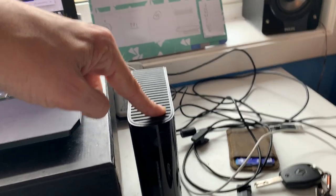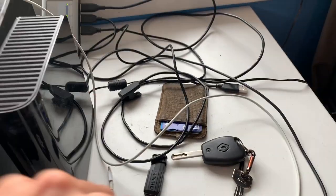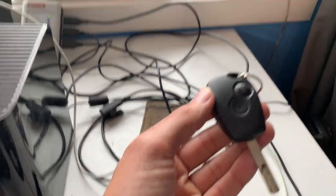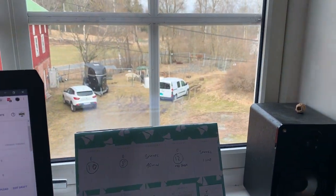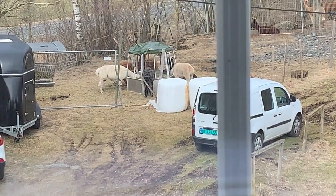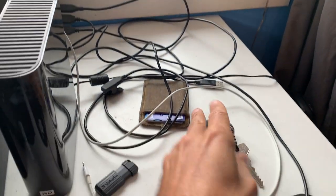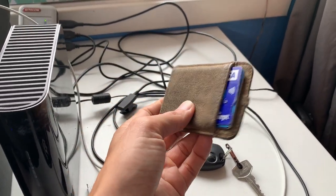Here's a hard drive, USB hub, and here's a little USB key. Here's the keys to the car. The car is out there. Can you see also the alpacas eating there? So that's there. There's my wallet, sort of, my cards.